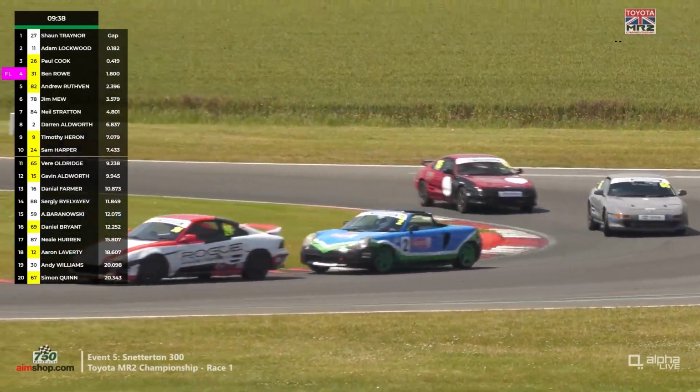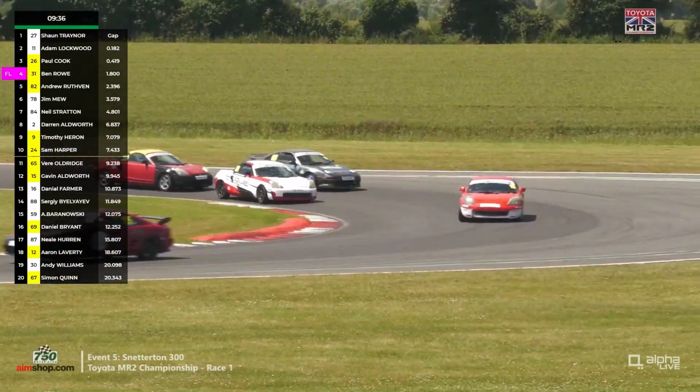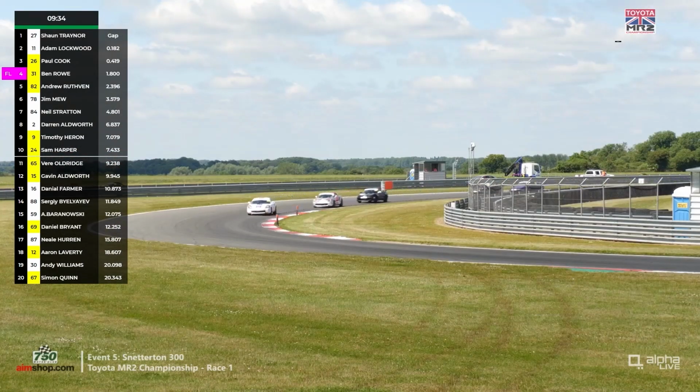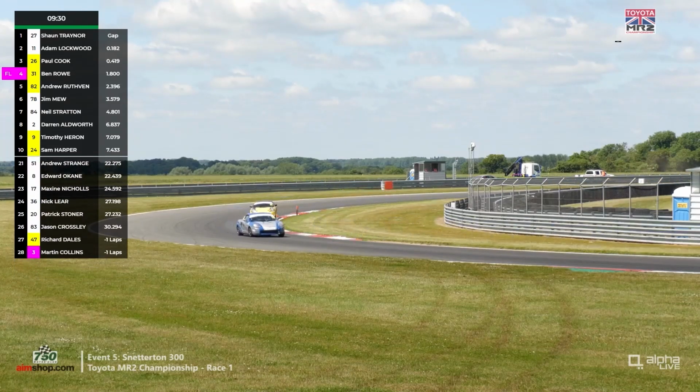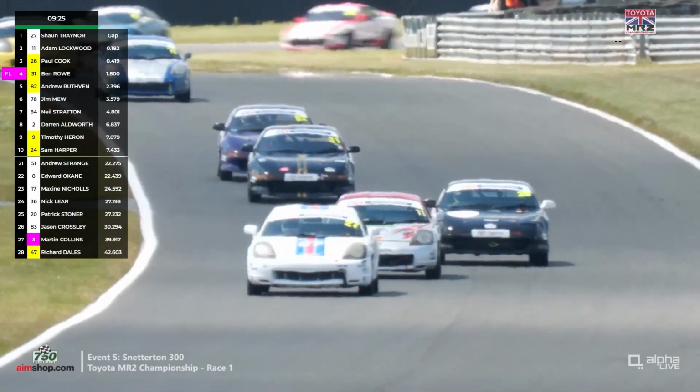There's the number 2. Interestingly, Darren Old was running his Roadster without the roof today, which is unusual. Usually you do see all the cars with the hard top on, but possibly it's such a warm day that he's decided he'd prefer the breeze and get some air into the car.